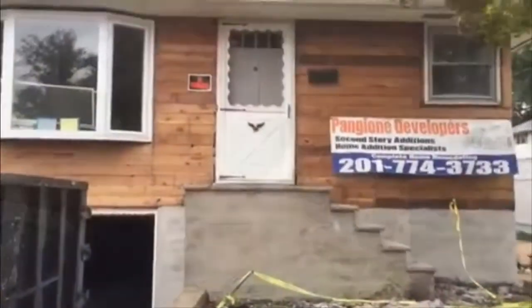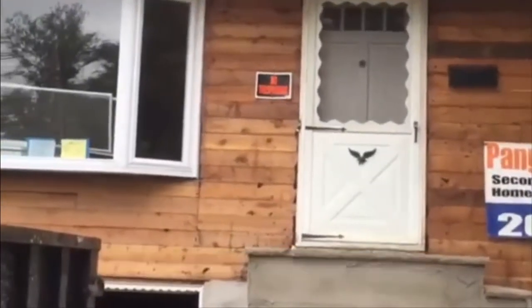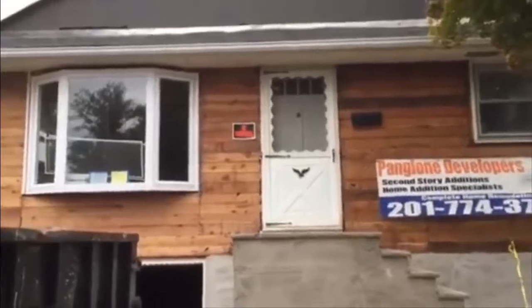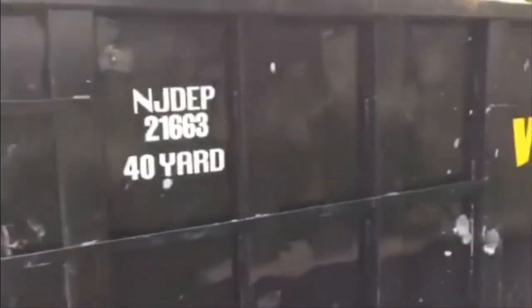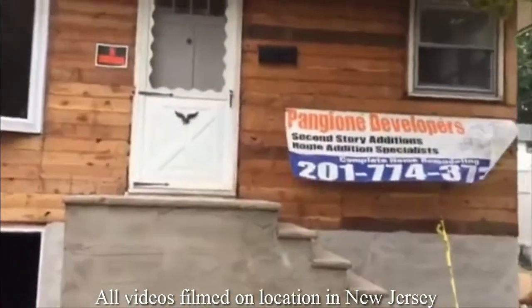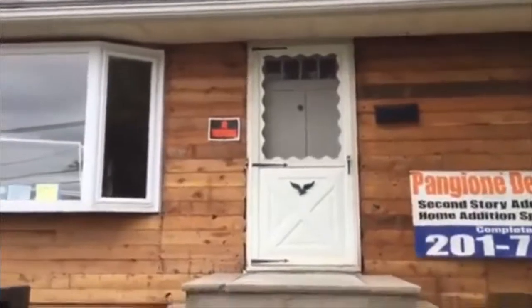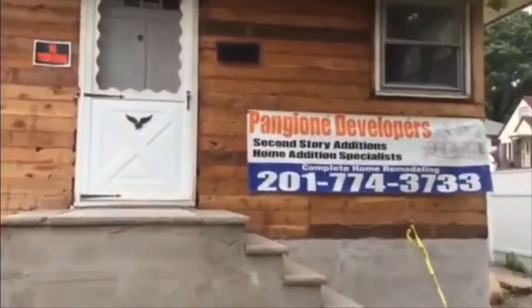Okay, there's our banner hanging on the front. We have our no trespassing sign, and tomorrow this roof is going to be coming off. We have a 40-yard container over here, and we're going to be taking down the sheeting on the walls, the entire roof, all the ceiling beams, and also the interior walls.